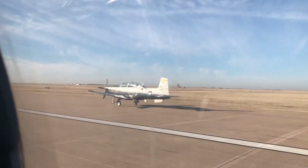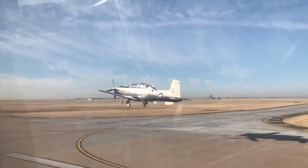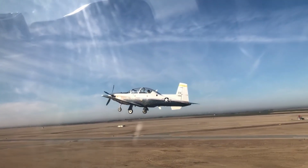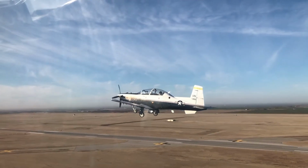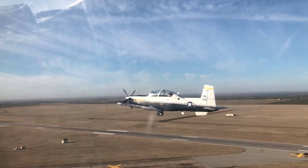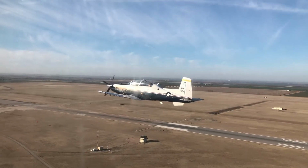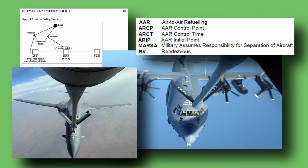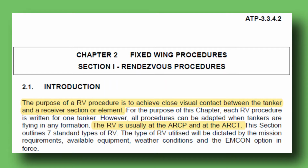With aerial refueling operations, often the tanker and receiver aircraft do not take off at the same airport or at the same time. For this reason, in T-6 training, we will introduce some of the procedures used for two aircraft to join up that did not take off together as a formation. To accomplish this training, each T-6 will depart single ship to a designated meeting point at different times. In aerial refueling terms, the meeting location is either the initiation point or control point, depending on the type of rendezvous planned. Each aircraft arrives at a specific time, known as the control time.